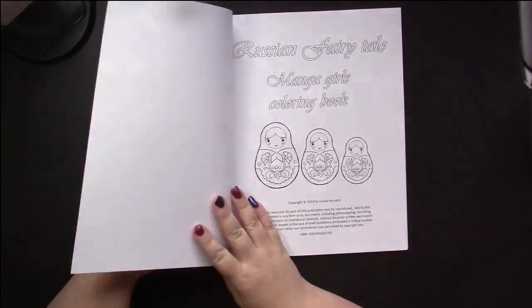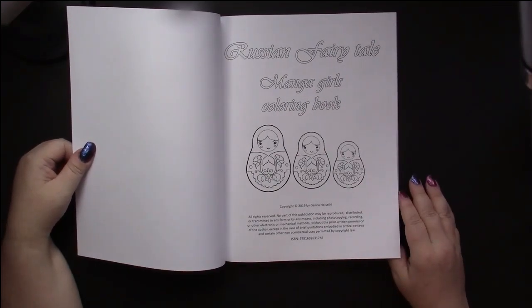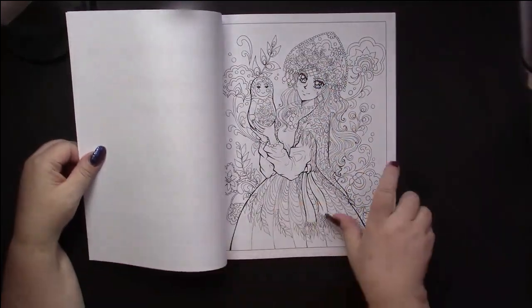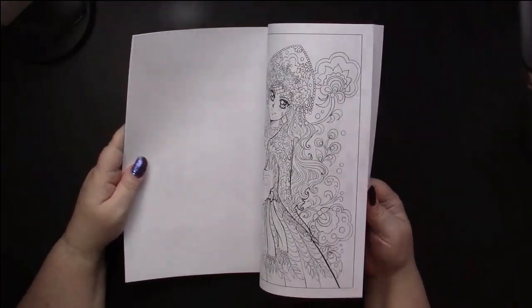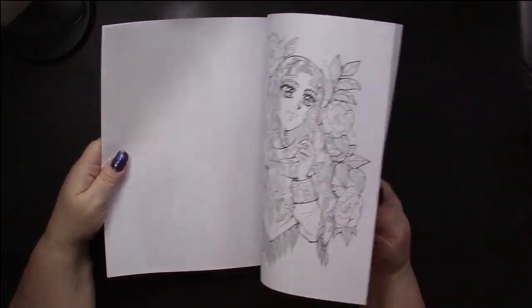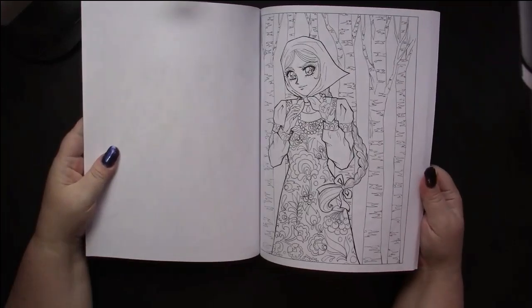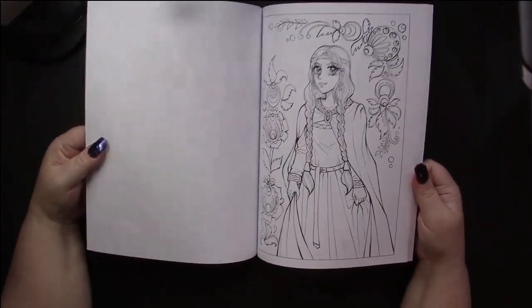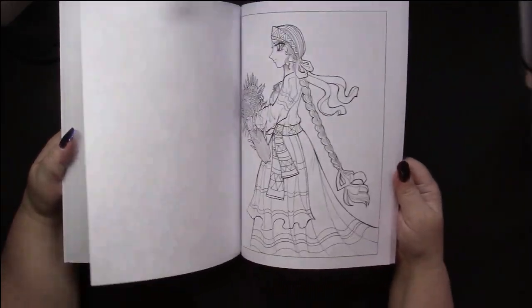Japanese. So this is a Russian fairy tale manga girls coloring book, and that's the cover one right there, and it is absolutely gorgeous. I'll be doing a flip of this one by itself, so we'll just take a quick look through it, but aren't these gorgeous? They are, well, I wouldn't call them manga girls, I would call them anime girls.